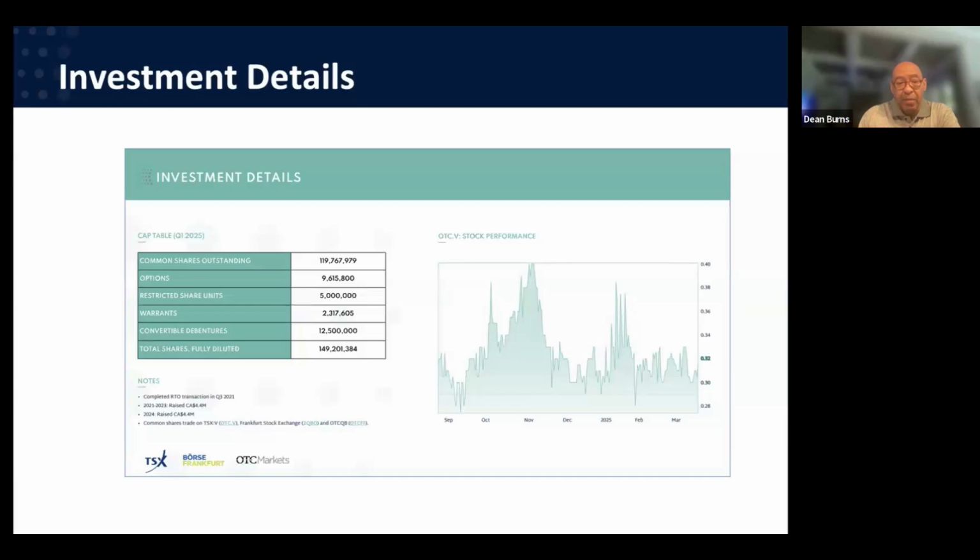Here's our market cap based on where our stock is. We're about 49 million market cap, but this is our investment table. Okay, and I was talking really fast because I wanted to make sure we at least had 30, 40 minutes for questions. So I'm going to stop talking, Brennan, and see if we can take some questions.